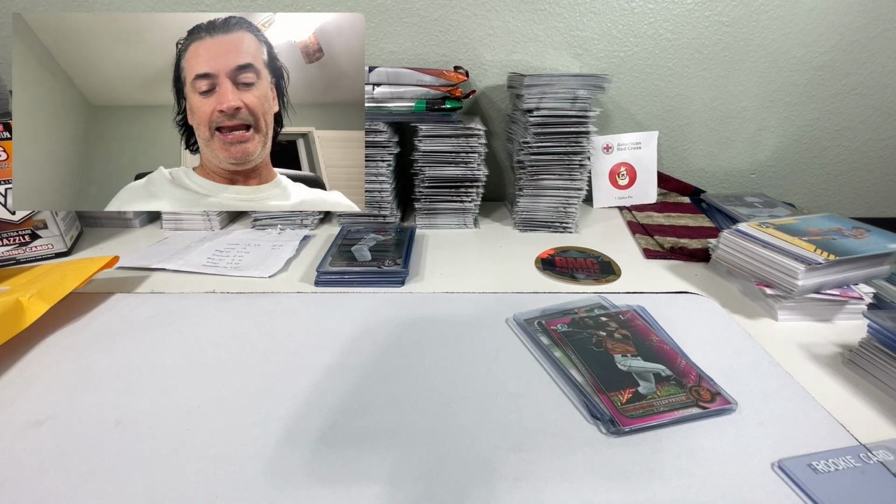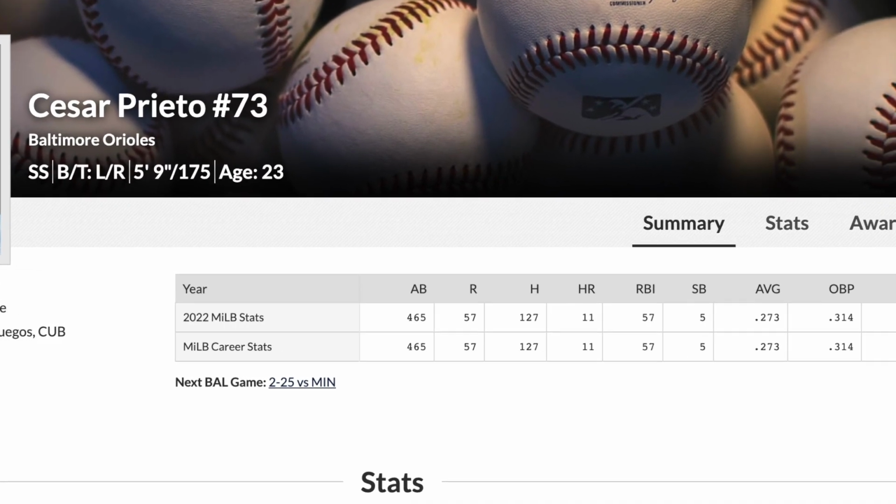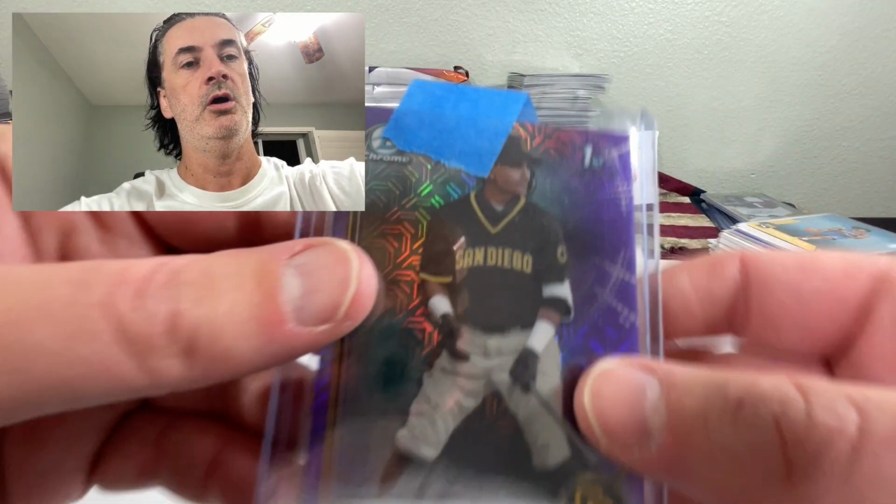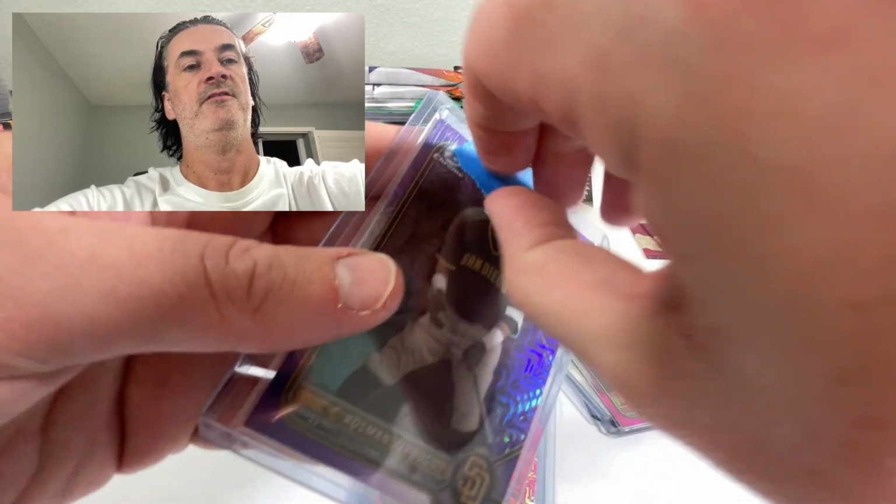He might be getting a little long in the tooth. He's 23. He's an ancient 23 years old. He's at AA right now, so probably a make or break over the next couple years for him in terms of whether or not he's going to pan out. Got a purple Rosman Verdugo, Mojo to $2.50. Paid $5 for this one.